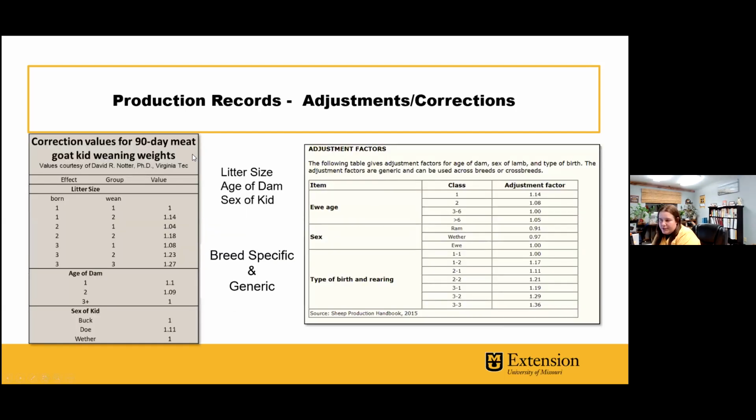And when I say adjustments or corrections, these are coming out of research. So this chart on the left is corrections for 90-day meat goat kids. It does come out of Virginia Tech. And essentially what's happening here is, if a goat had 1 kid and weaned 1 kid, it got a value of 1. And these are multiplicative values, meaning that we'll take their weaning weight and multiply it by the value to adjust for it. And so when we multiply anything times 1, the answer is itself. So in other words, this doesn't change their weaning weight. So this is our baseline. Anything that's a 1 is a baseline. So age of dam is 3+. That is what we consider a mature goat or sheep, at least 3 years old. And then buck or wether is the baseline on the kids.